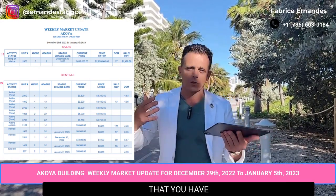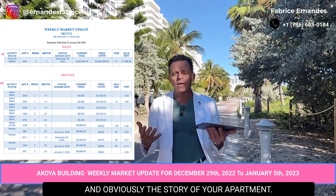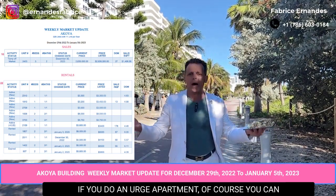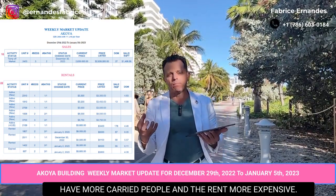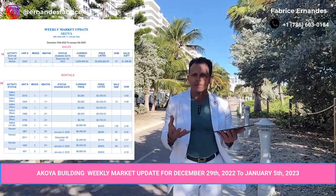So why is there some difference? It depends on the floor of the unit, the view that you have, and obviously the status of your apartment. If you do a renovated apartment, of course you can attract more people and have a more expensive rent. That's it, guys.